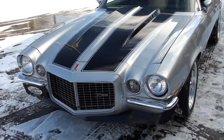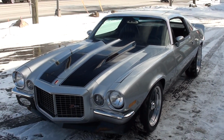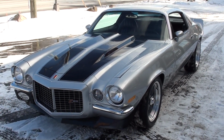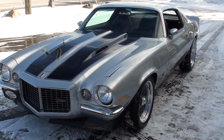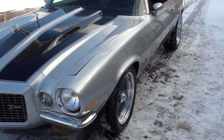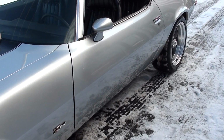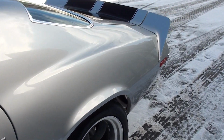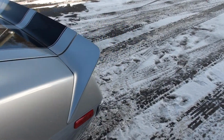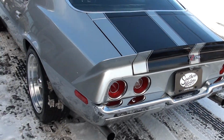Today, guys, we're going to take a look at a stunning, wicked cool 1973 Chevrolet Camaro RS Z28. Killer car, man. 2,000 miles on a complete rotisserie restoration. This car is cool, man. I wish we didn't have snow on the ground. This thing's got a GM Performance 383 stroker crate engine in it, aluminum headed crate engine, 435 horse, Tremec 5 speed.